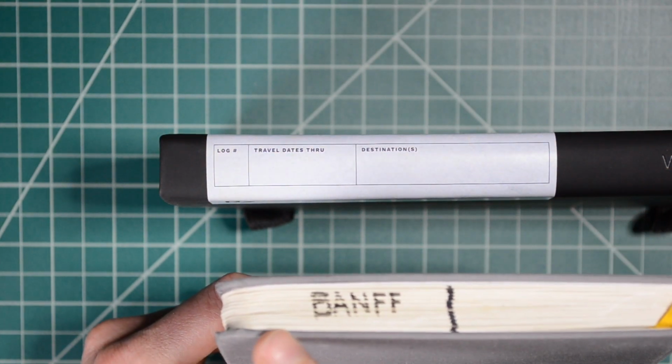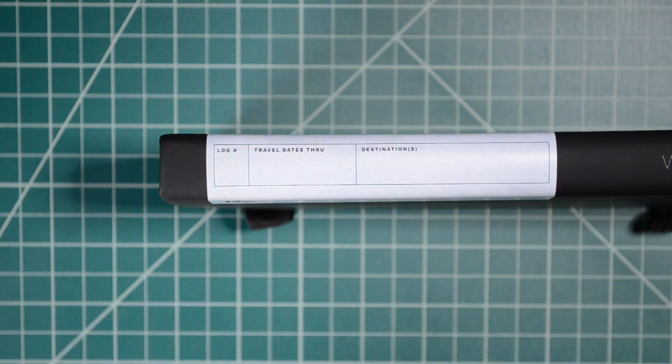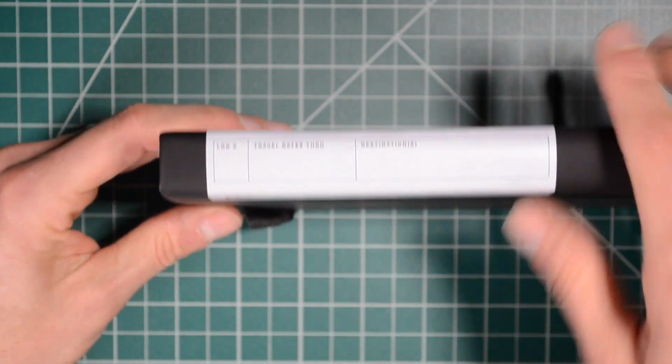So I actually name my notebooks. I'll talk about this in a different video, but I name my notebooks based on parks or mountain ranges that I've been to that year. So I appreciate that. Let's look into the journal itself.